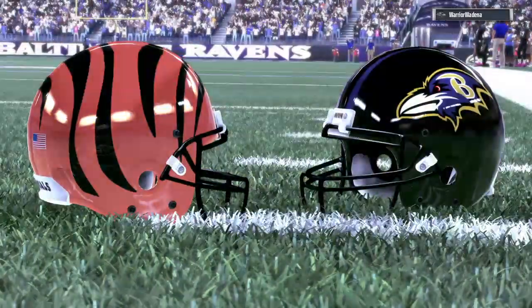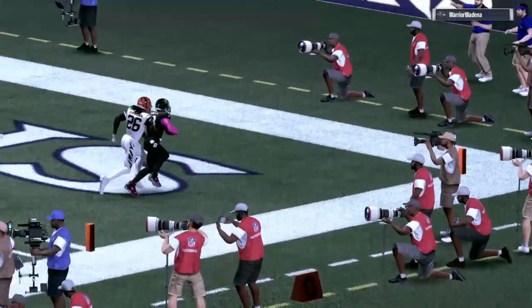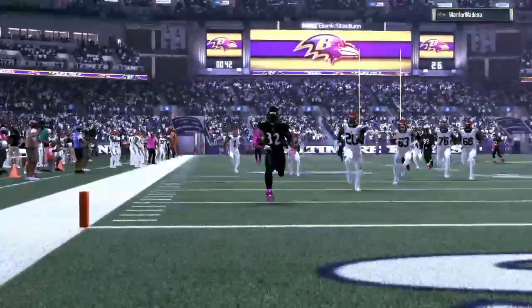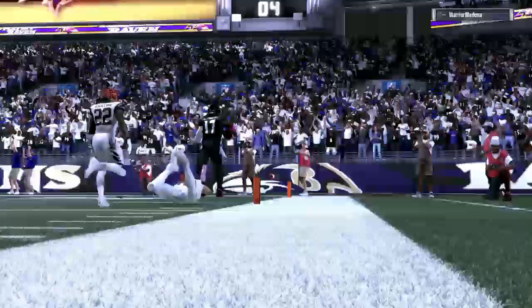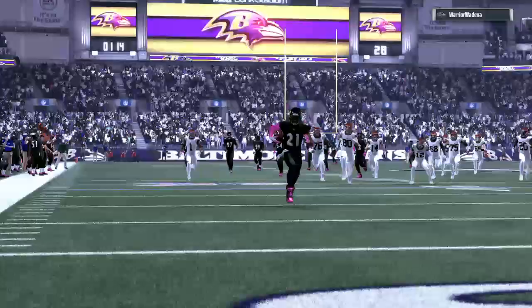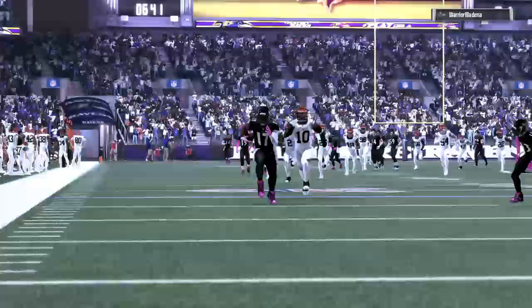So for Baltimore, they improved to 5-0 now on the young season. And they'll get the weekend off now as they get a little extra time to prepare to face the Chicago Bears. Meanwhile, for Cincinnati, they can't quite seem to turn things around as they fall into 2-4 now on the year. And they'll get a chance to redeem themselves next week at home against Jacksonville.